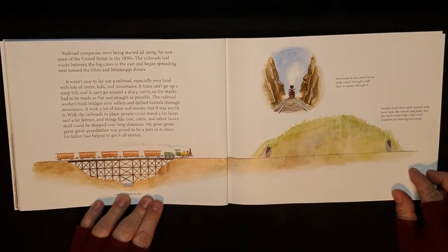Railroad companies were being started all along the east coast of the United States in the 1850s. The railroads laid tracks between the big cities in the east and began spreading west toward the Ohio and Mississippi rivers. It wasn't easy to lay out a railroad, especially over land with lots of rivers, hills, and mountains.